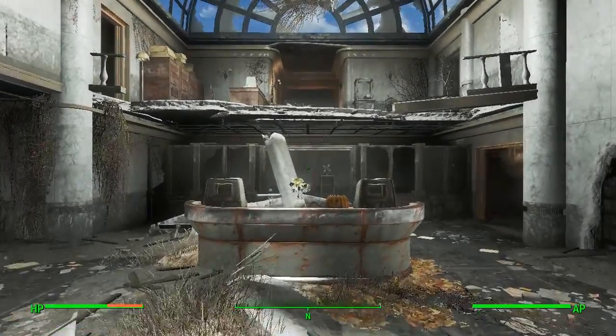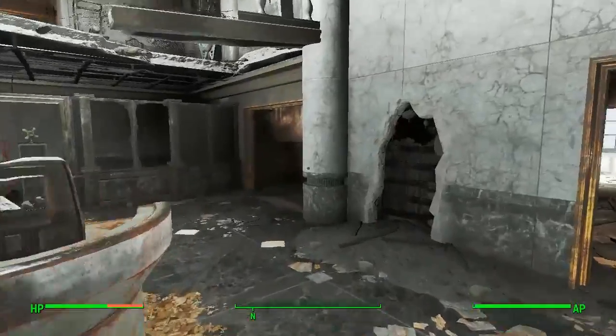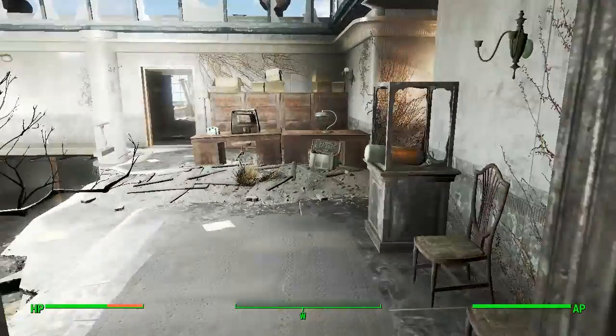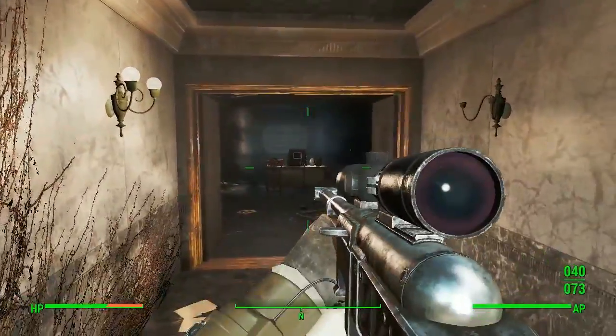As soon as you get in here, you're going to be confronted with a robot that will try and recruit you into doing a mission for them. I recommend doing that mission because it will give you a unique piece of power armor, which is very handy.